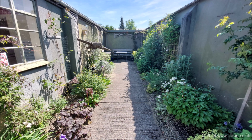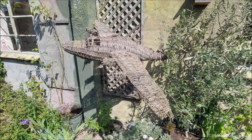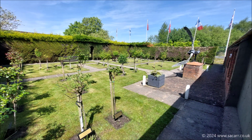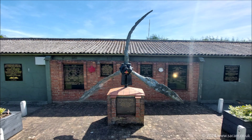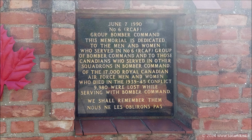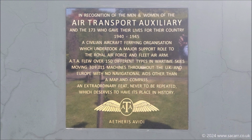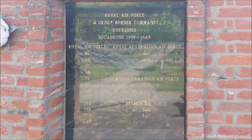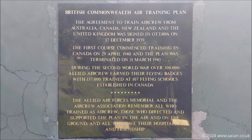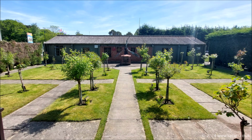There are two memorial gardens at Elvington. This is the first, and smallest, squeezed between two of the wartime buildings. The second memorial garden is one I hadn't seen before, tucked away, surrounded by hedges. A propeller is mounted near the memorial wall, which bears plaques to various different Air Force units. They shall grow not old, as we that are left grow old. Age shall not weary them, nor the years condemn. At the going down of the sun, and in the morning, we will remember them.